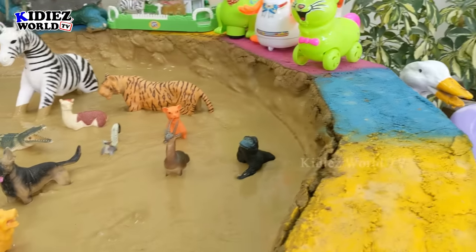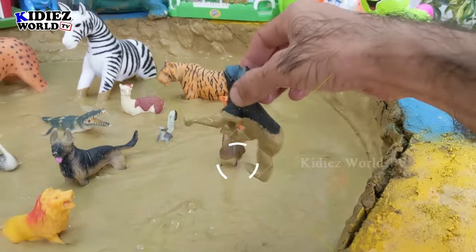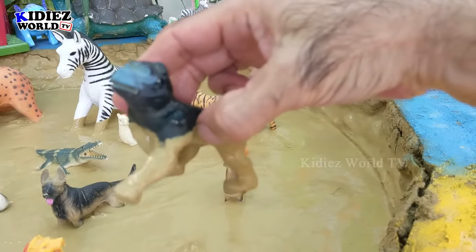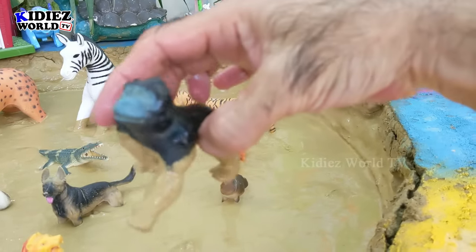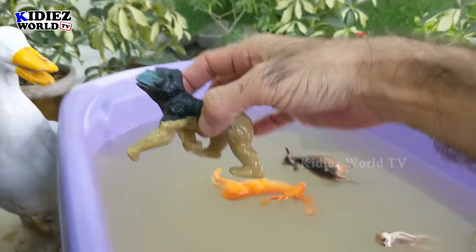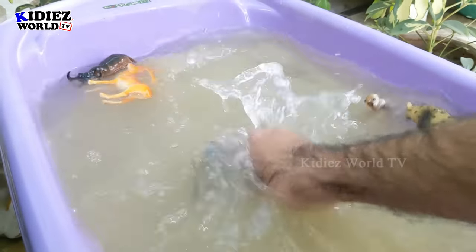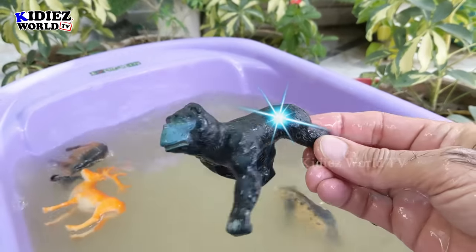Let's check out the next one, and the next one, let's go for this gorilla. Look at him. This black gorilla is almost muddy now. Let's wash him. Here we go, gorilla.